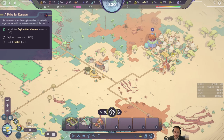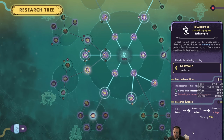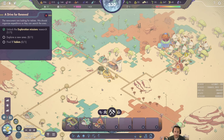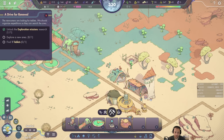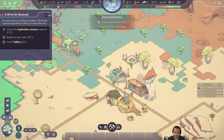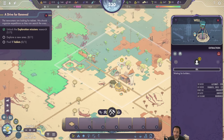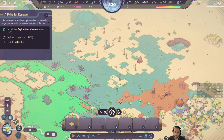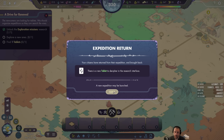Alright, we got advanced harvest methods unlocked, and next we're going to go with healthcare. So the advanced harvest methods allow us to build a well for water extraction, and I'll get a well built on this water hole. And this well takes 10 tools to build. And I believe it is the only water hole here.